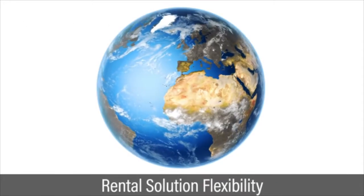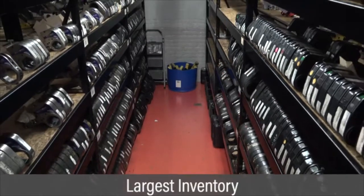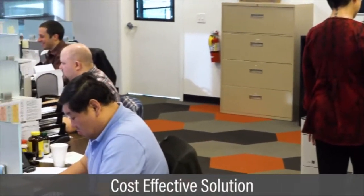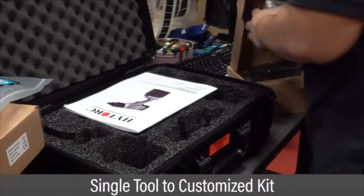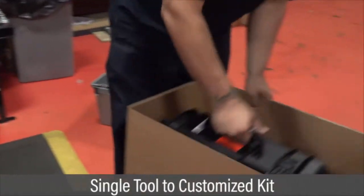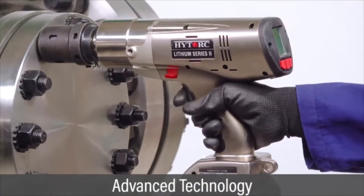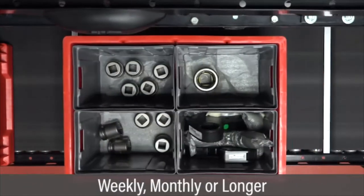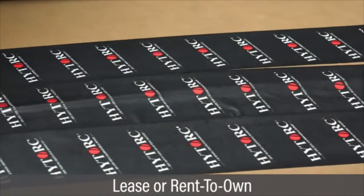In today's uncertain environment, many companies are taking advantage of HYTORC's rental solution flexibility. We have strategically located the industry's largest inventory of bolting tools around the world. Experienced bolting specialists are standing by to help customers determine the most cost-effective solution. We provide rentals ranging anywhere from a single tool to completely customized kits. This approach allows users to take advantage of our latest technology, which can save time and money. Flexible rental periods are available, including weekly, monthly, or longer. Rent-to-own options allow customers to take ownership at the end of the rental and continue with extended warranties.